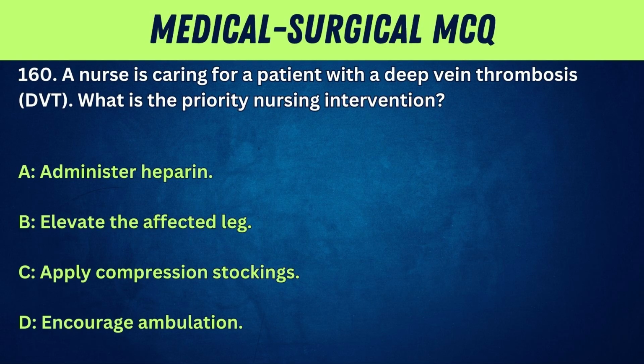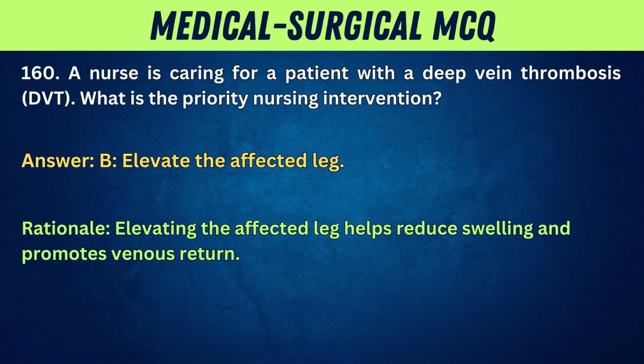160. A nurse is caring for a patient with a deep vein thrombosis, DVT. What is the priority nursing intervention? A. Administer heparin. B. Elevate the affected leg. C. Apply compression stockings. D. Encourage ambulation. Answer: B. Elevate the affected leg. Rationale: elevating the affected leg helps reduce swelling and promotes venous return.